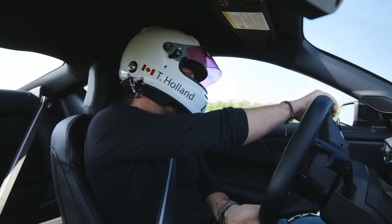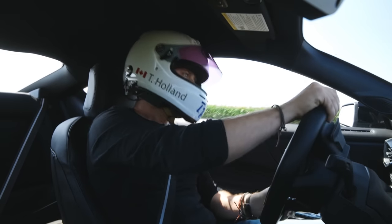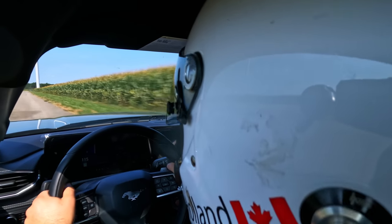Also, I did run the Camaro, but since it's not a new car and the brakes weren't as fresh as the Mustang's, it was just for reference.